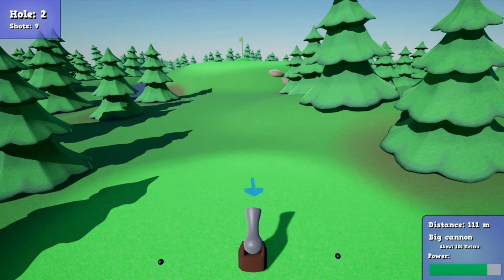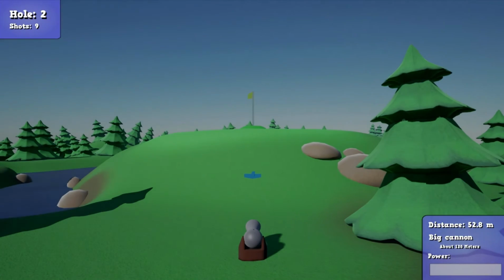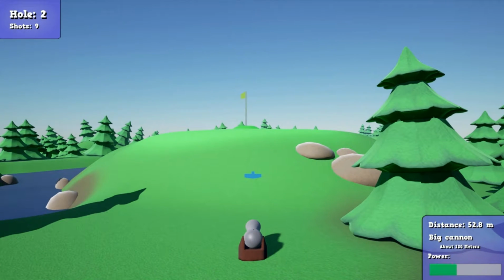So he has done just that, but I do believe that he has come a bit short. But it does look as though he is in a position where the ball is playable. It has run almost all the way back to the tee-off point, but let's see if he can recover.